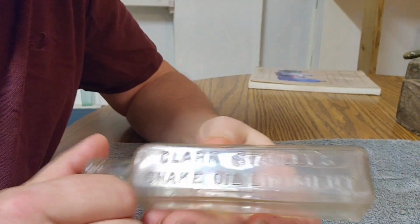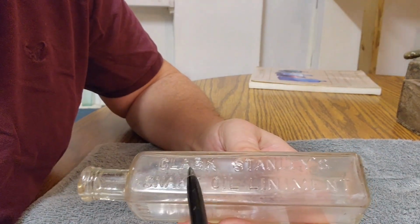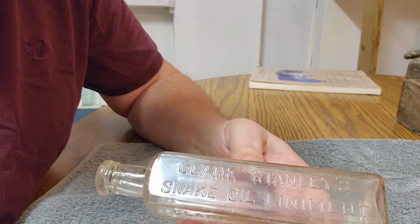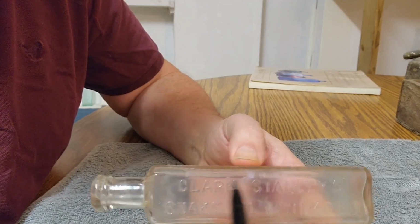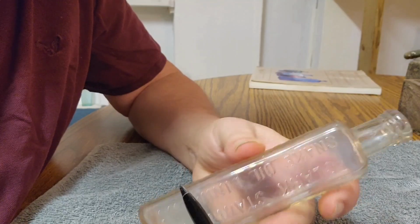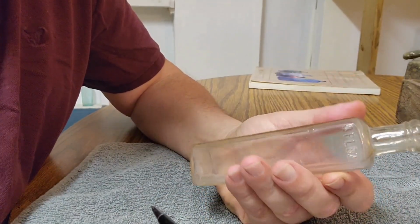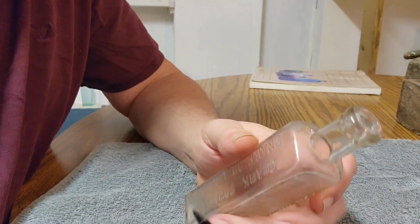Now this one, for those of you who aren't collectors, you hear the phrase snake oil salesman. This is a Clark Stanley's snake oil liniment, and who the heck knows what was in it? It says it on 3 sides. Clark Stanley snake oil liniment. This is from the 1890s. And you see the movies, and you see the guy with the hat and his wagon, and he's selling his elixir and says it cures whatever. If you're sick, that's what it's going to cure.